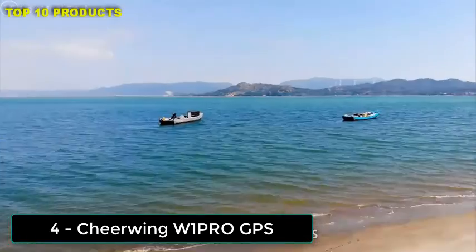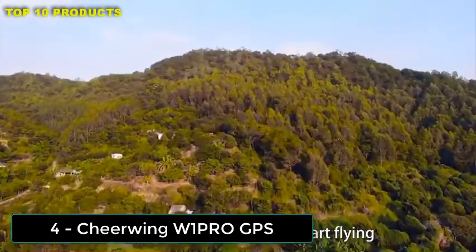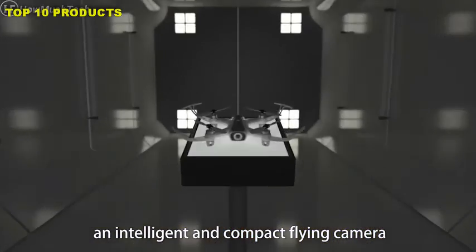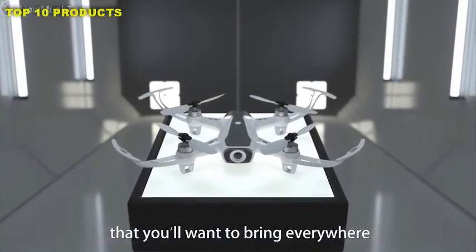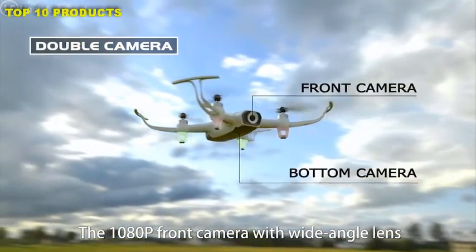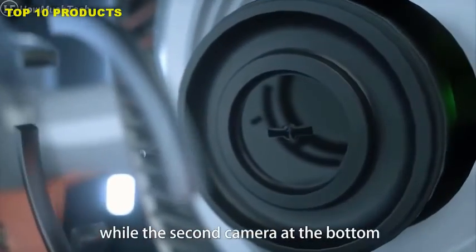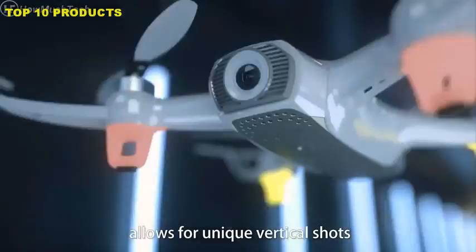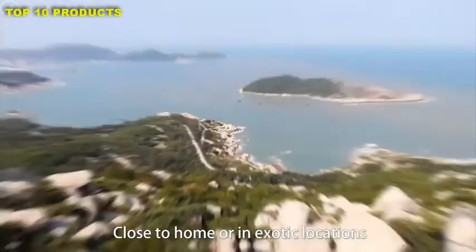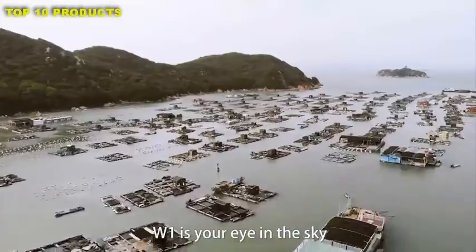For breathtaking high-definition video, wherever you go. With wide-angle view and smart flying features, Zino introduces W1, an intelligent and compact flying camera that you'll want to bring everywhere. W1 uses an innovative dual-camera system. The 1080p front camera with wide-angle lens creates high-quality immersive images, while the second camera at the bottom allows for unique vertical shots and added flying stability with optical flow positioning. Close to home or in exotic locations, W1 is your eye in the sky.